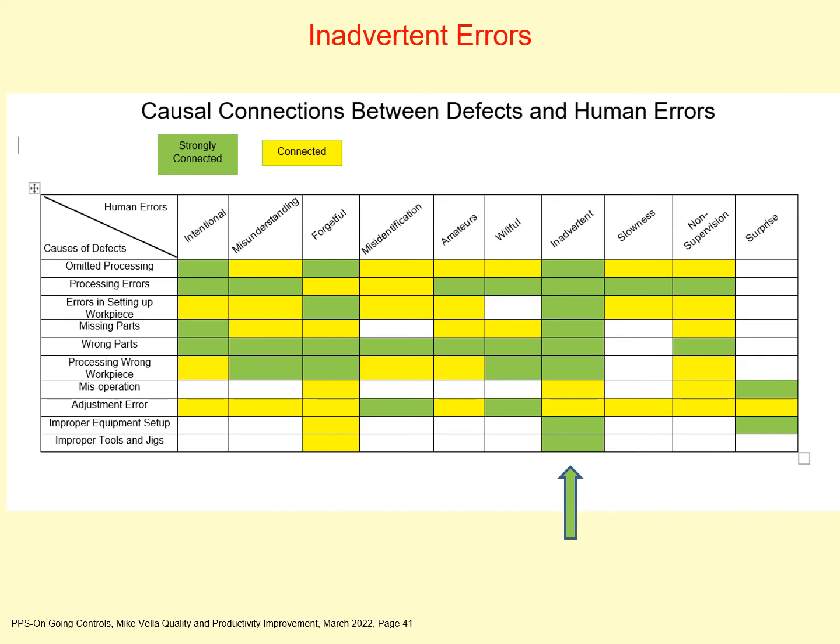So in a book I'm going to be introducing to you in a moment, they made a survey, talked about the causal connections between defects and human errors. Across the top, human errors that they surveyed: intentional, misunderstanding, forgetful, misidentification, amateurs, willful, inadvertent, slowness, non-supervision, and surprise. And perhaps you could put in a few more, but in this survey, they surveyed those.